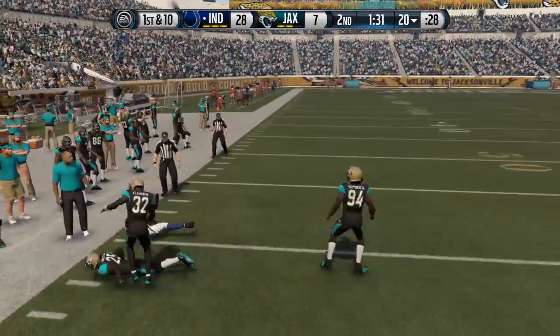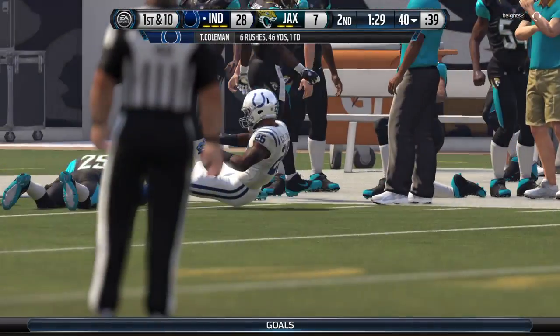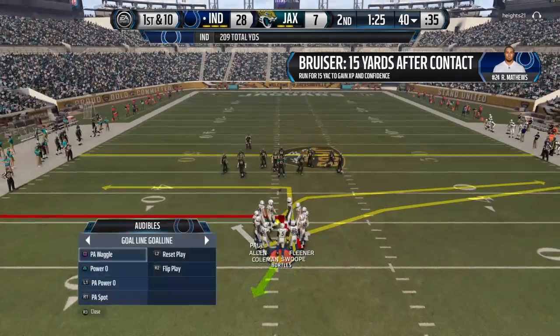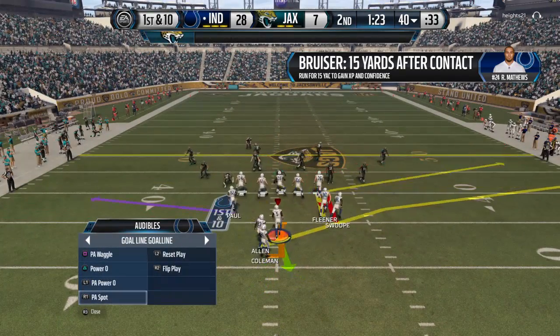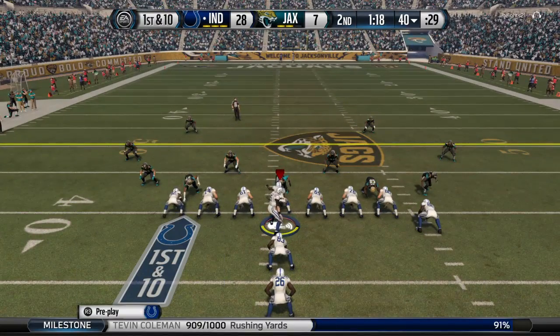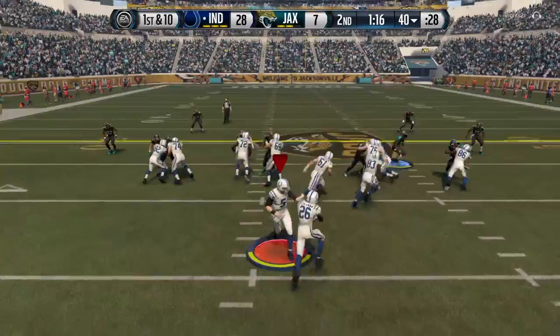Charging ahead. Houston's there to make the stop. I don't know if that was a good run, breaking those tackles, or just bad tackling. Whatever it is, they get a few yards. Here they come back to the line after picking up over 20 yards on that last play.